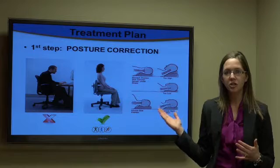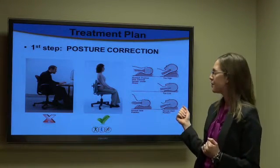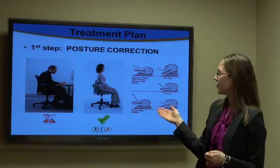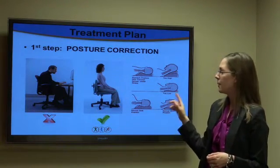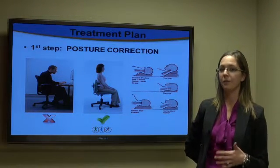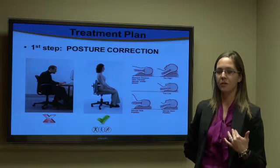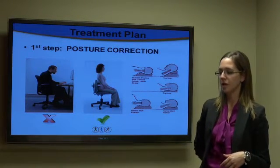If you look at the pictures, the lady with the green check below her is having a proper sitting posture. And she has a posture roll in the C in the small of her back, and she's sitting upright, and her shoulders are back, and her ear is over her shoulders. So that's the correct posture.